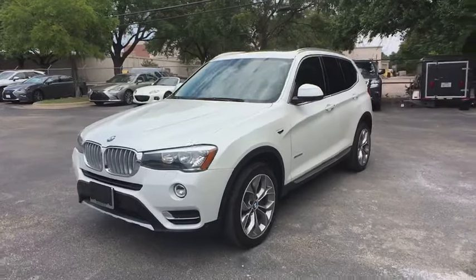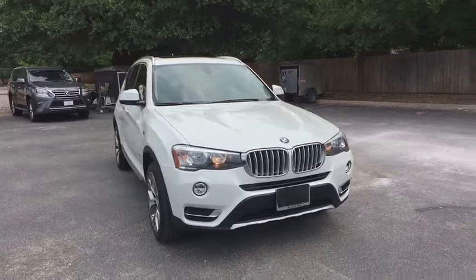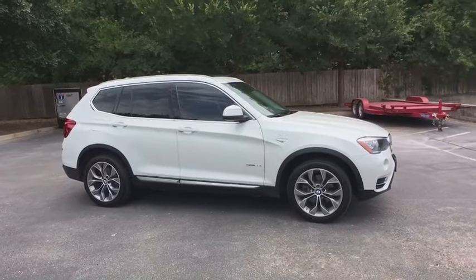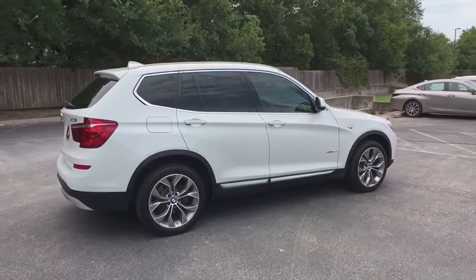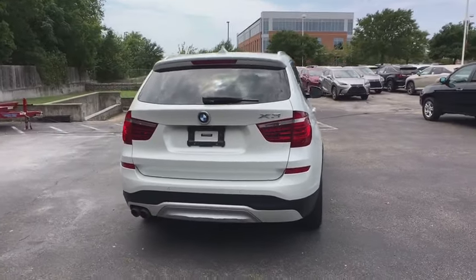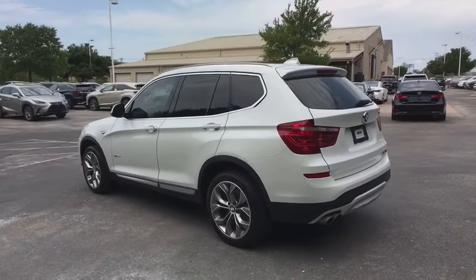Make a great choice today with the 2016 BMW X3. BMW X3 builds on the success of the original by developing its core competencies while adding new technology to establish new benchmarks for agility, efficiency, and comfort. This vehicle has less than 65,000 miles. Here are some of this vehicle's great options.